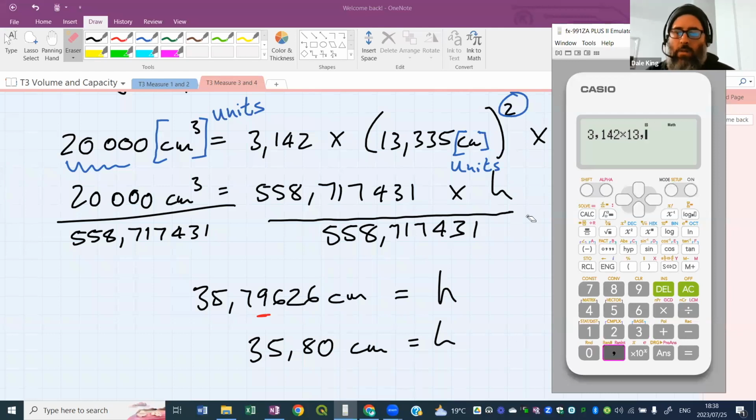So 13,335, and then I just put the power of 2 there like that, and you should get the exact same number. So the bracket doesn't make a difference. It's just a thing I do. When I have certain calculations that look different, I usually put brackets around. You don't have to. It's not going to make a difference. Good question. Thank you, sir.